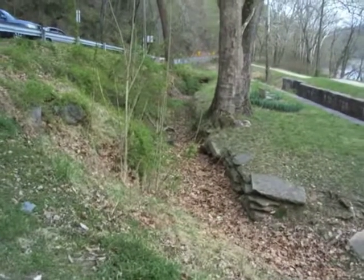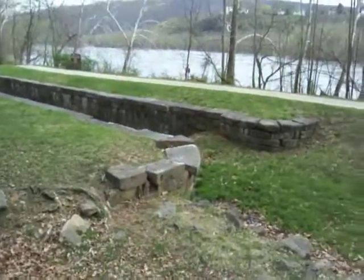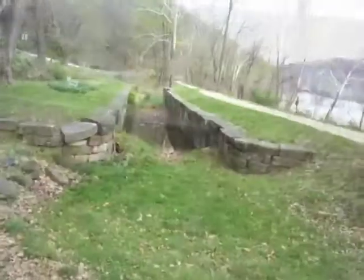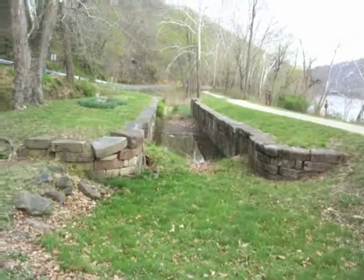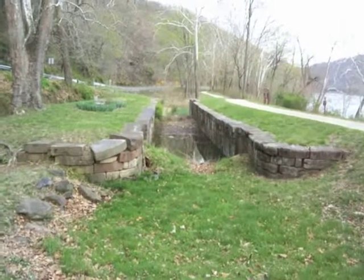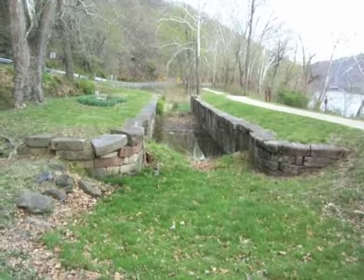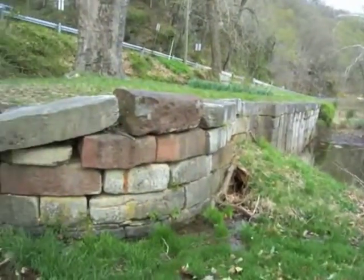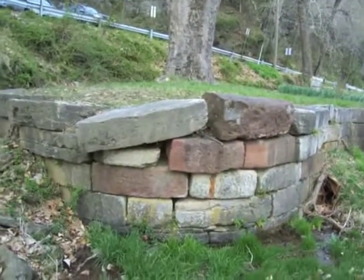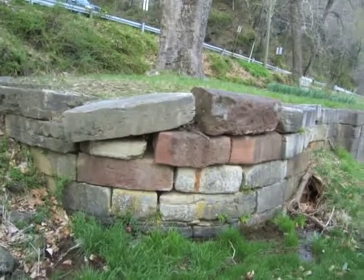Here we're looking at the overflow for the lock. Sweep it over and seeing the main lock. We'll go take a better look. Down in the center of the lock, we can see some of the stone on the left has been moved around. There's been some bad floods up here. The flood of 36 really hurt a lot of things on the river. The lock was made with limestone. Here on the upper end was some red sandstone, and they think maybe it was replacement stone.